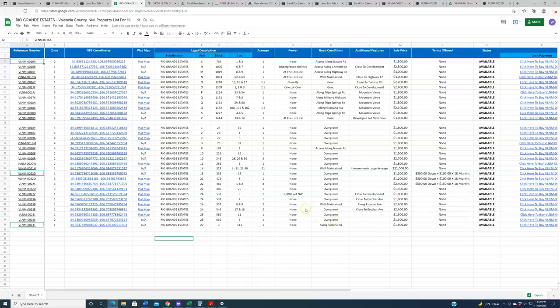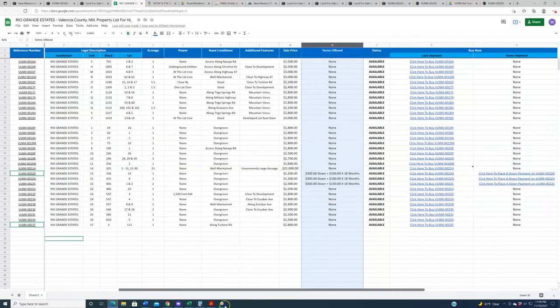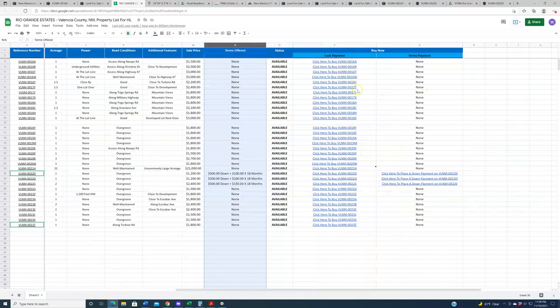So here's the deal, guys. There's going to be information on all the properties. You can bring them up one by one, GPS coordinates, pull them up on a map. You can look at their plat maps, kind of compare and contrast where they're located. You can see what the situation is with power, with the road conditions. If they have any notable features, you can see what the price is and if any financing is offered. And you can also, let me scroll over, you can purchase them on this sheet.